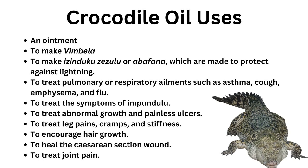The crocodile oil can also be mixed with the powdered bark of umdlangwenya, which is scientifically known as Cryptocarya latifolia, to treat pulmonary infections such as asthma, a cough, or emphysema. You can also use it on flu.